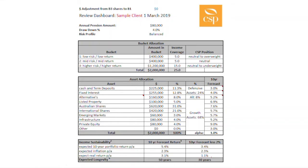So what you can now see in front of you on the screen is a cut down version of CSP's dashboard. First of all, we've got an annual pension amount, which in this case is $80,000. So this particular client's drawing $80,000, and $80,000 as a percentage of the $2 million they have in capital is 4%. That's where that 4% figure comes from in there. And this client has a balanced risk profile.